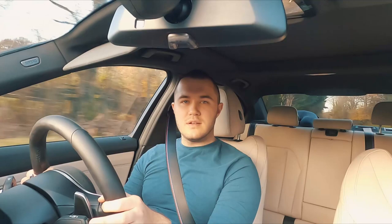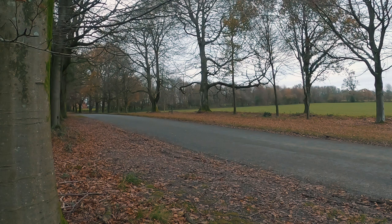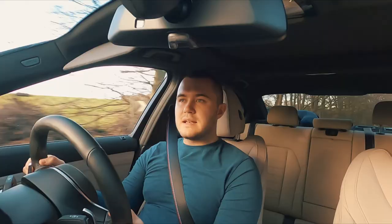It drives so well. The 190 horsepower make it not feel underpowered at all. You know, the car is actually so quick. It is really quick for what it is. It's smooth, the chassis is phenomenal. The damping settings are really good. We've got the adaptive suspension in this car.